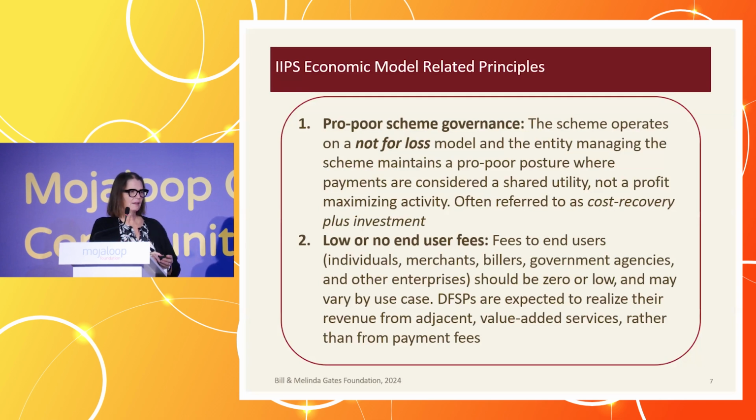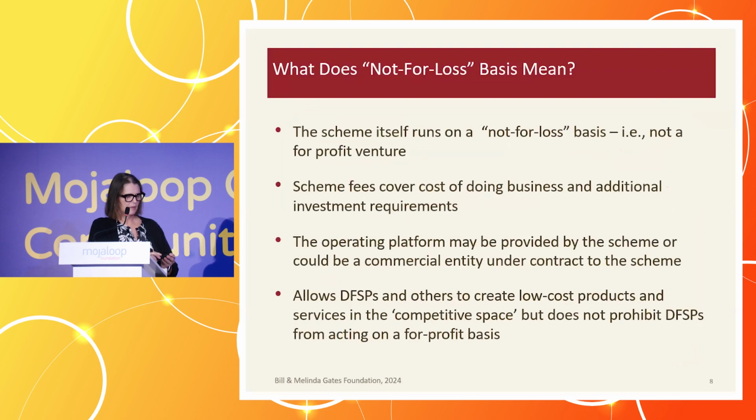So just a little bit more on that and what it means on a daily basis. Again, it's not a commercial venture, right? We're not paying dividends to our shareholders. We are taking our revenues that are above our costs, right? So our earnings, and we are reinvesting them in the payment system itself. So in setting your pricing, we are not trying to generate profit, but we do need to generate a bit of a surplus because we have to think about tomorrow, right? So that's what plus investment would mean.